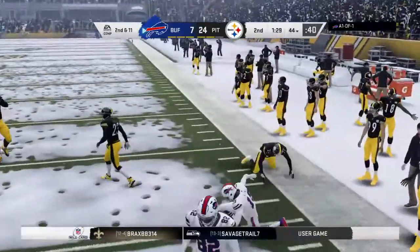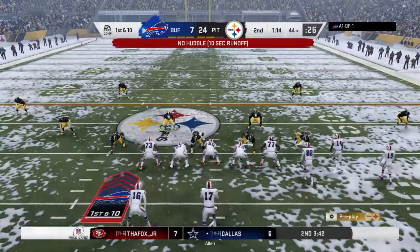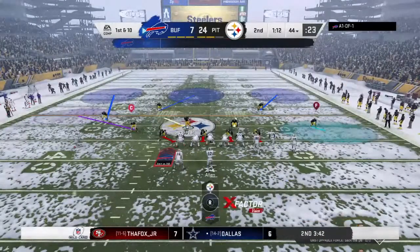Isaiah McKenzie hauling it in. And he'll get this one way up just shy of the 45-yard line. A gain there of 21 yards.